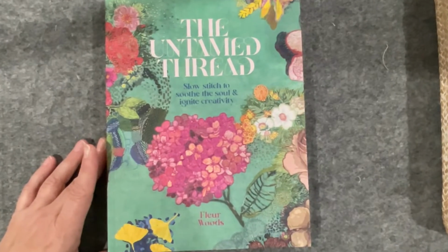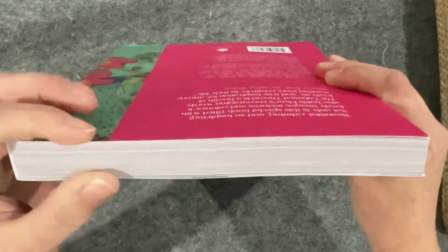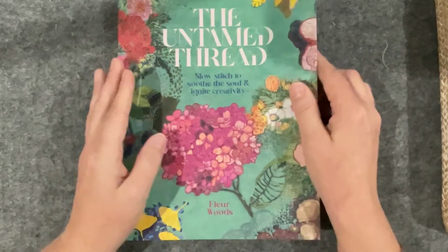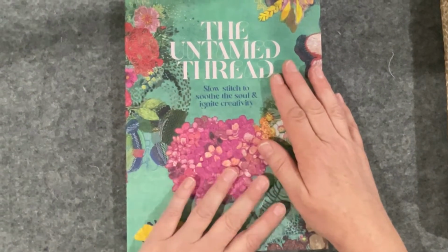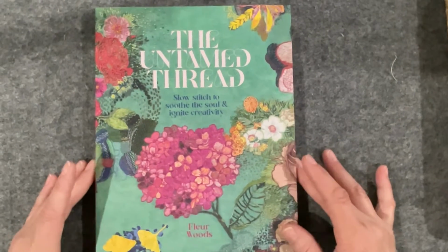We won't go through every page because this thing is thick. Look at that. That would have to be one of my thickest books I'd say I've got. I'm just looking at my pile of books over there. Yeah, we're up there for value for money, let me tell you.